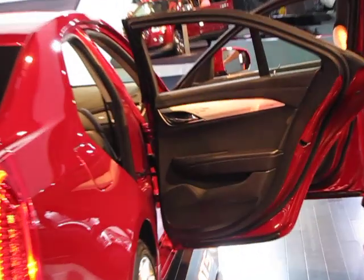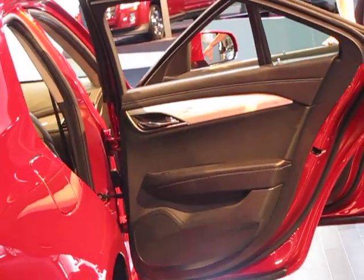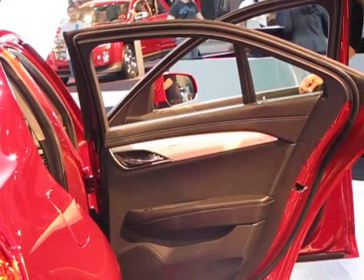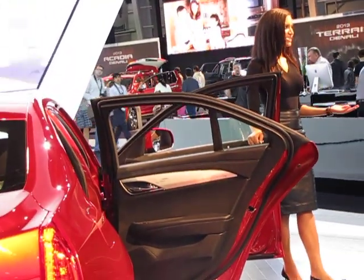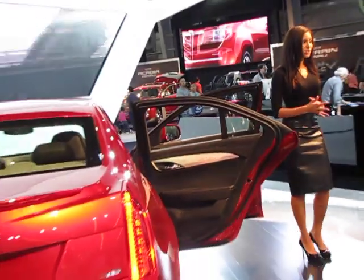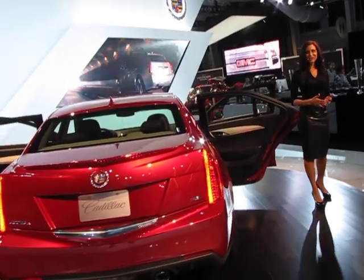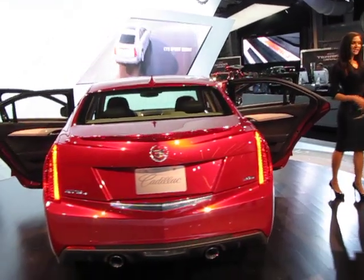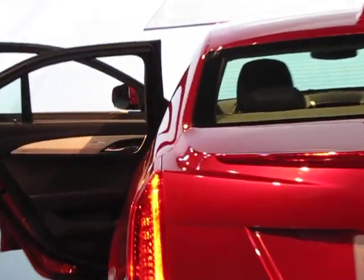Pricing for the ATS has not been released yet. All that I can tell you is it will be very competitive, and this is our new entry-level vehicle, so expect it to be less than our CTS, which currently starts in the mid-30s. Now, as we get closer to the release date, so again, probably right around August, you can expect to see more information available on pricing and packaging on our website at Cadillac.com.